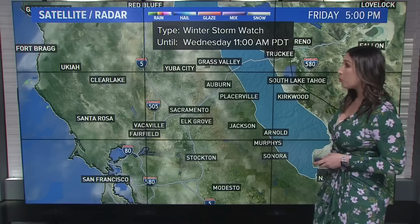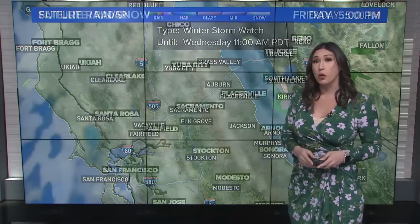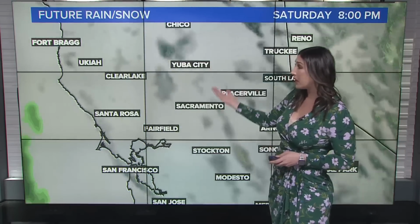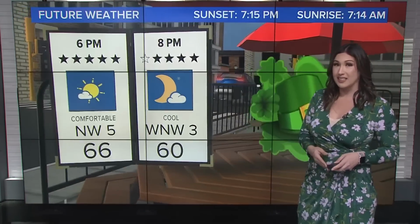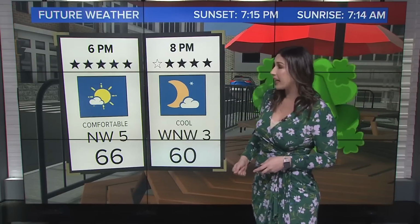We do have a winter storm watch that'll take effect on Sunday, lasting even through Wednesday, as we are expecting more feet of snow to head our way and more rain in the valley. Mostly clear skies overnight, mostly sunny skies in the morning. We'll get some cloud coverage through tomorrow afternoon, and then by Sunday, the rain starts moving into the morning hours. We'll see mostly cloudy skies with shower chances continuing, but if you have plans this St. Patrick's Day evening, you are looking at perfect conditions for your evening forecast.